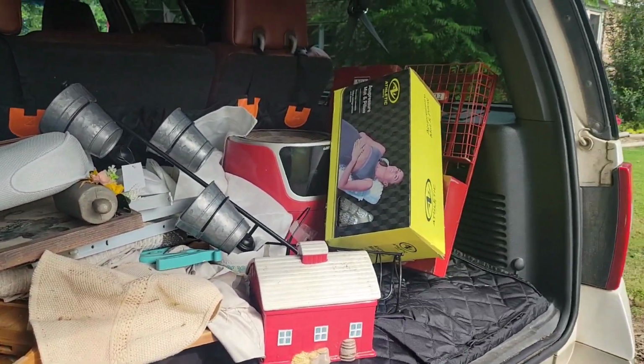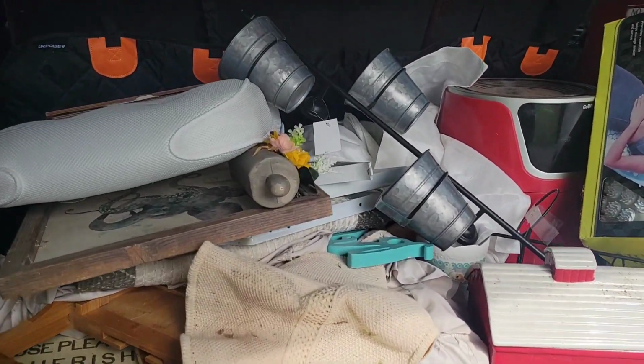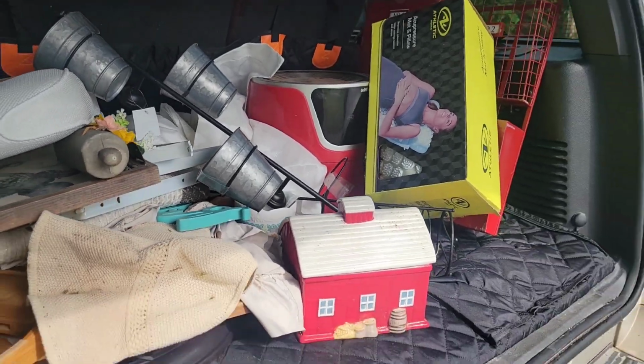Alright, so that's a decent little stash of stuff to be able to purge and get rid of. It's just about little things at a time, and I'm happy with that. That was stuff I would pretty much sell for like $1 or $2 or $3 at a yard sale. Might as well donate it. It's just easier. And there's all sorts of stuff.